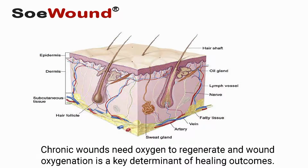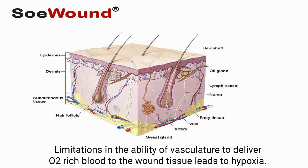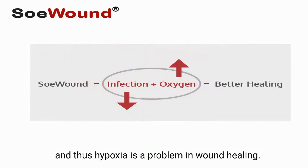Chronic wounds need oxygen to regenerate, and wound oxygenation is a key determinant of healing outcomes. Limitations in the ability of vasculature to deliver O2-rich blood to the wound tissue leads to hypoxia. 60% of chronic wounds are of ischemic origin, which means the blood cannot reach the wound site, and thus hypoxia is a problem in wound healing.